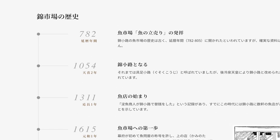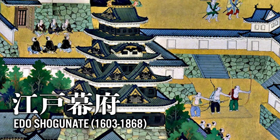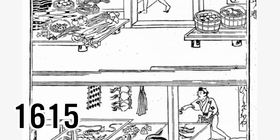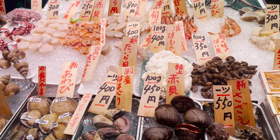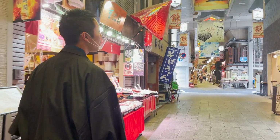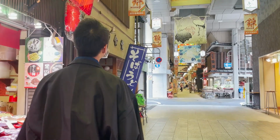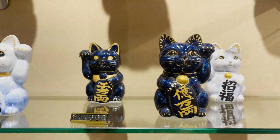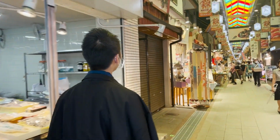By long time, I mean very long, since it was authorized by the Edo Shogunate as an official fish wholesaler in 1615, about 400 years ago. The reason why fishmongers gathered in this area was because of the good quality groundwater, which is required to preserve fish. Today, they also have shops that sell ingredients, meat, sweets, and merchandise. It's the perfect place for you to enjoy Kyoto cuisine all at once.